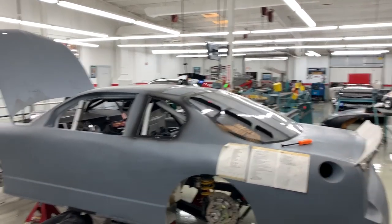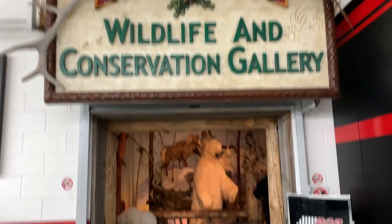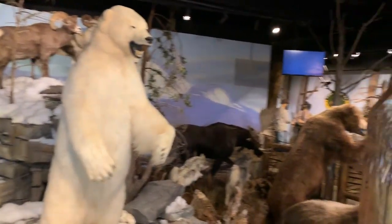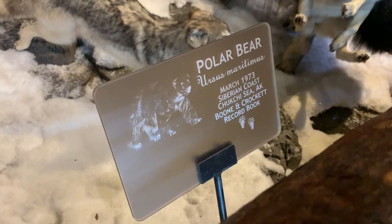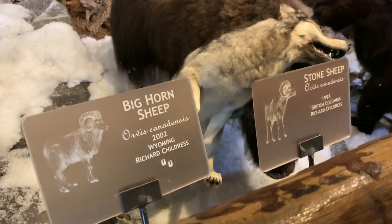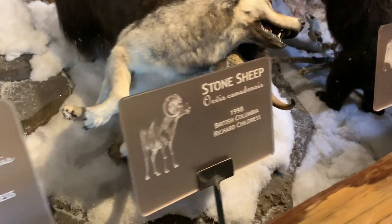So not only is it a race car museum, he's got a wildlife gallery. And I'm assuming he hunted all this stuff. Some of it, yes, he did, but it'll tell you if he did. Like the polar bear, I think it died of natural causes. Like this one he did. Oh, so if it's got his name on it, that means he hunted it.